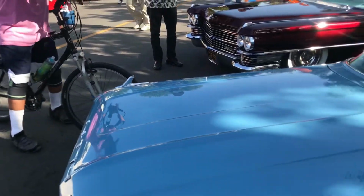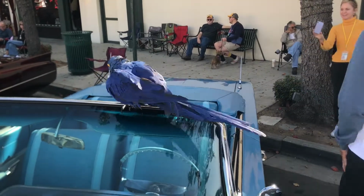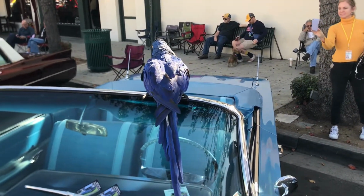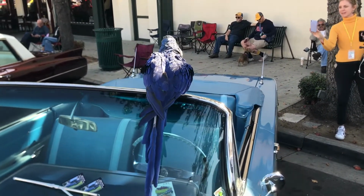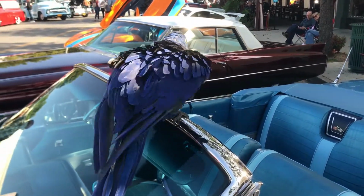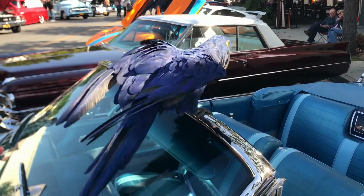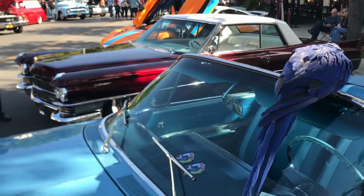But I tell you what. There we go. How's that? It looks like he's driving almost. What's his name? Jackson. And he is our hyacinth macaw from Brazil. Hi, Jackson. He's cool. He's very, very sociable. If you want to pick him up, you're more than welcome.